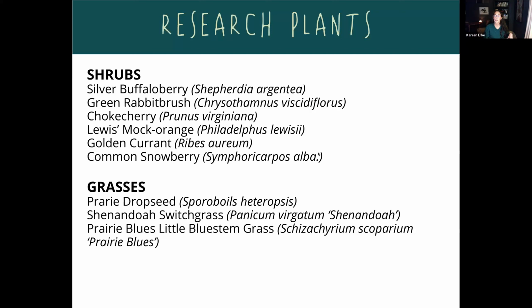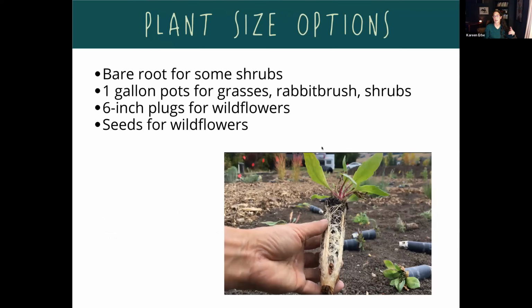So put a little bit of time and energy into plant research, and figure out what species will make you happy and also have benefits to our non-human species as well.